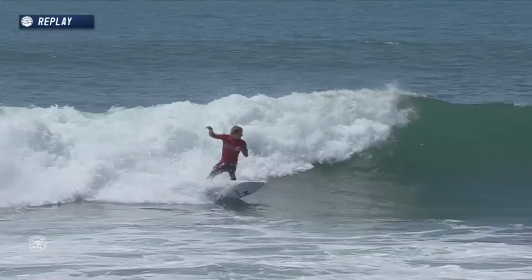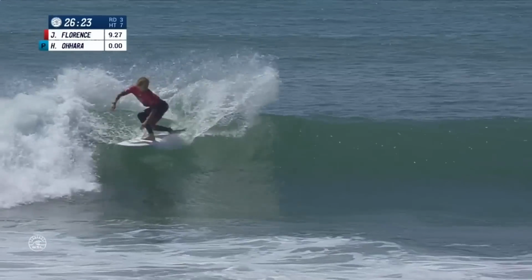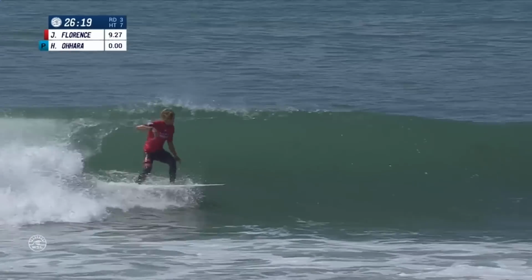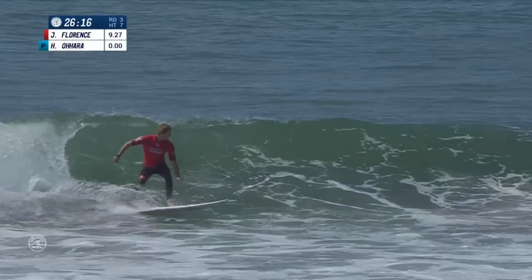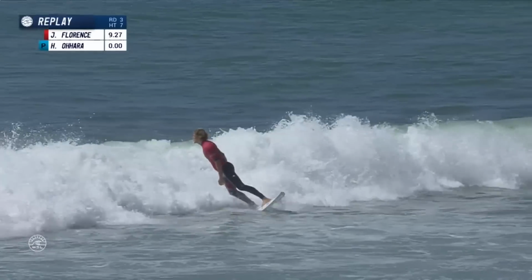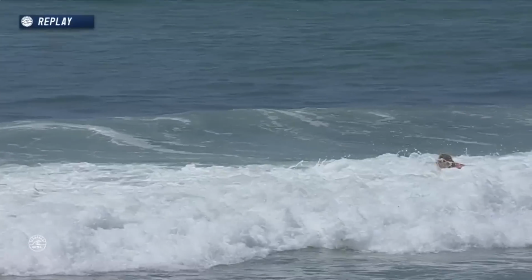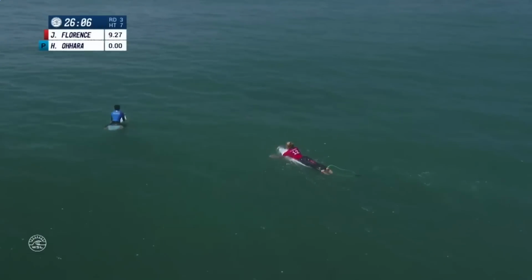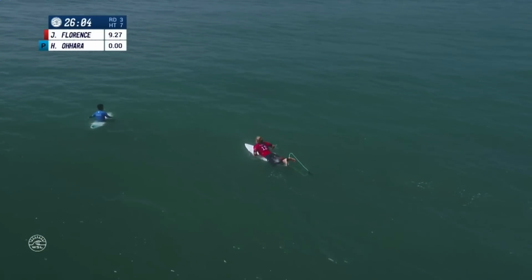John Florence not to be outdone. Beautiful backside rotation. Straight into a series of backside maneuvers. I love the style of John. Nice quiet hands, quiet arms, quiet upper body until he flares out, and then it all comes into play. What a way to start, Joe. I think Jordy got John fired up.